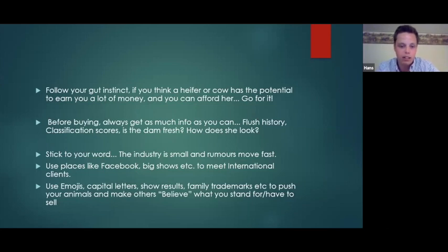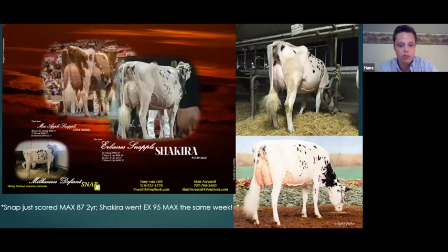So here's an ad I guess I did. That's Milk Source Defiant Snap on the bottom left corner. As you can see, I put the little Snapchat emoji, or the logo, right by the Snap there. It's just one thing to grab people's attention. Obviously, it has nothing to do with Snapchat, but it's just one of those things that sticks in people's minds. So yeah, she's actually a sister to Shakira, who just went XL 95 there, I think it was two weeks ago, and Defiant Snap, she calved in actually, and she went 87 two-year-old max score as well. So we were really, really excited about her.